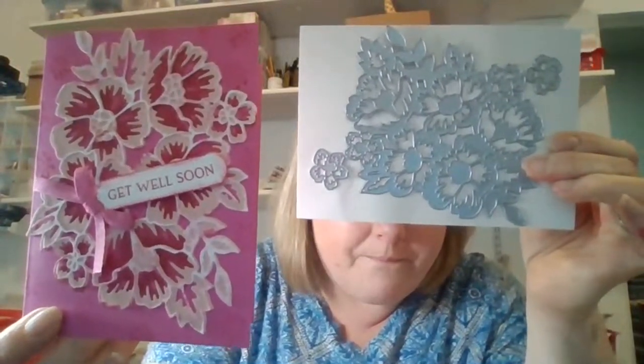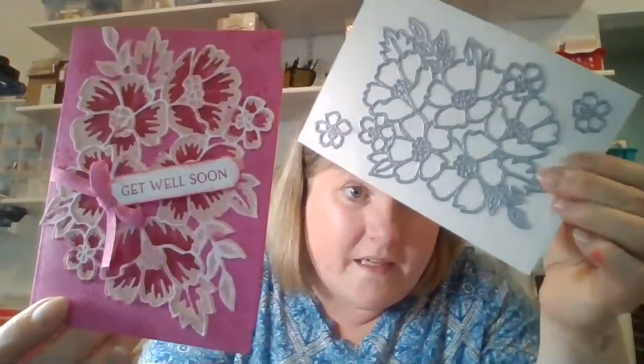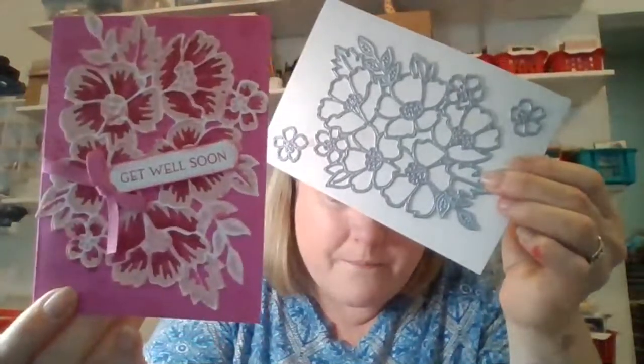Okay. So this is a card that I had done completely with the Magenta Madness color. It's very, very bright. But what I did for this card is I took the large stamp image and stamped it on the cardstock. Then I die cut this large one using Blushing Bride. Then I took this die and I cut this out using Whisper White.